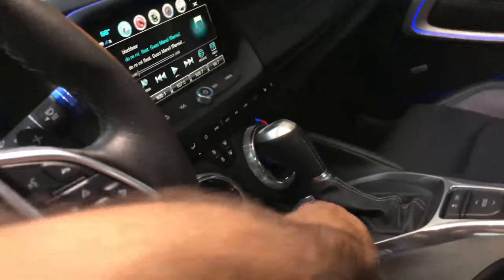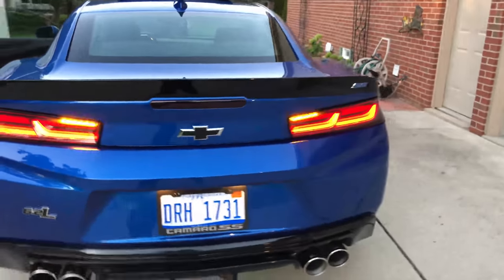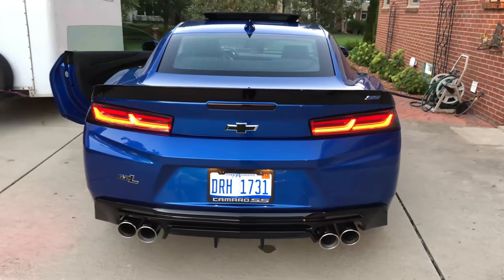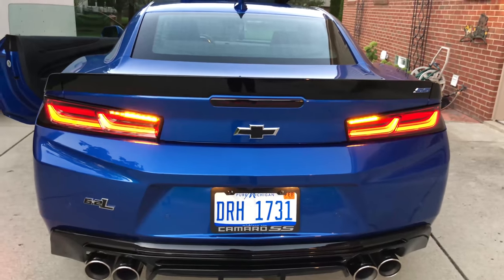And let's see what the hazard's on real quick. And there you go. No issues at all with these, no hyperflashing issues, no reverse light issues.